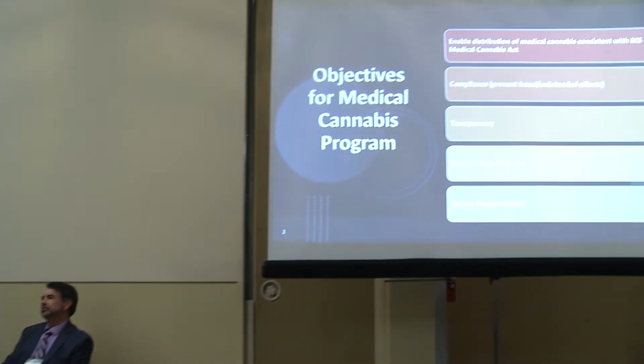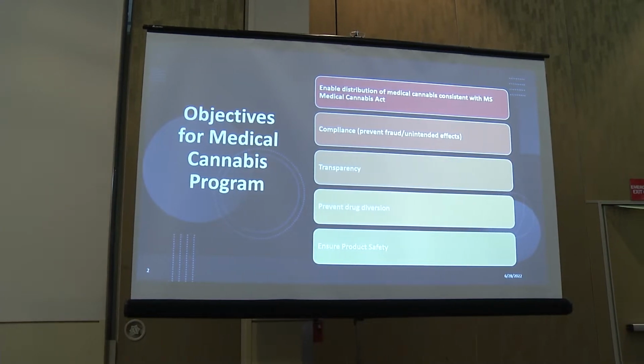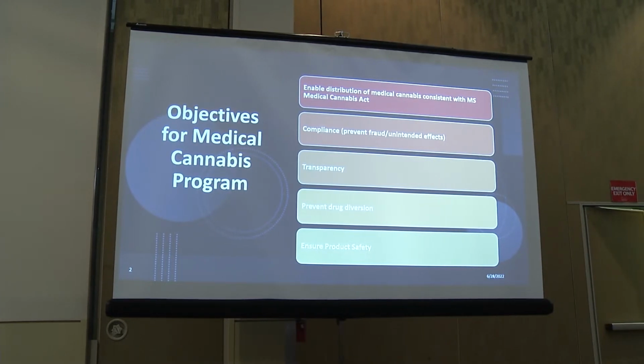So when the program went from Initiative 65 to a program that was put together by the legislature, at the health department, we knew that we would have some responsibility for the program in some way, shape, form, or fashion. We didn't know necessarily what that would be, because you guys know how things play out in the legislative session. There can be lots of changes. But we kind of just continued our work on the rulemaking process and looking at other states as we went forward and what they had in their medical programs.